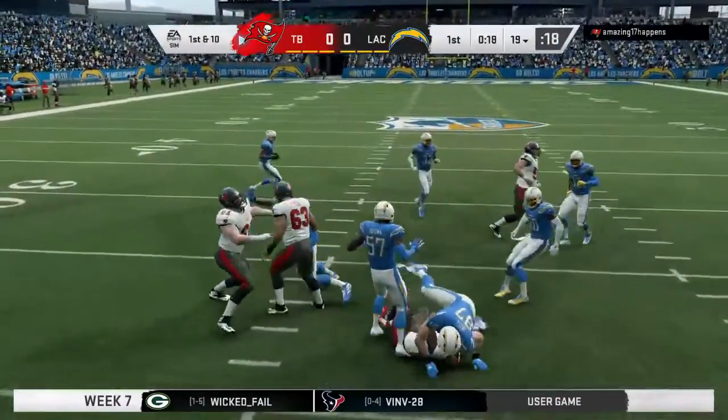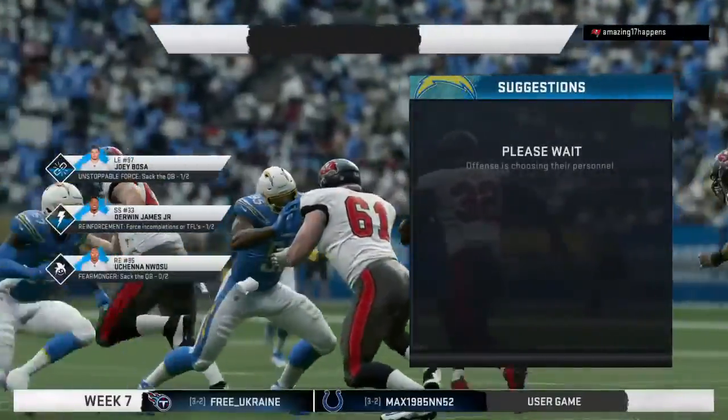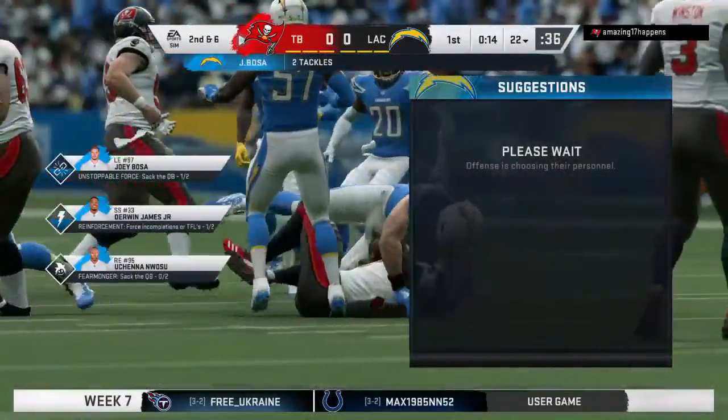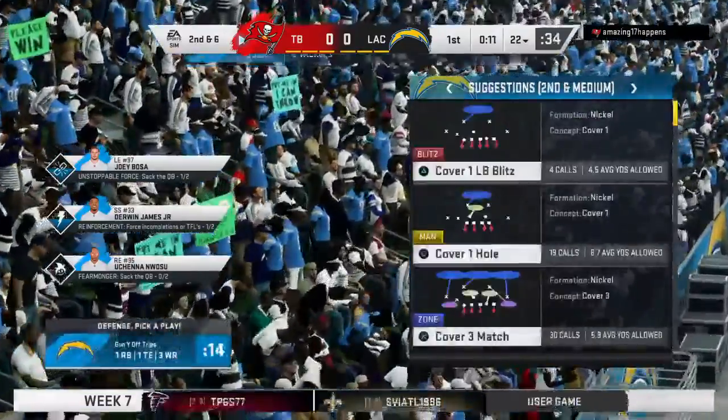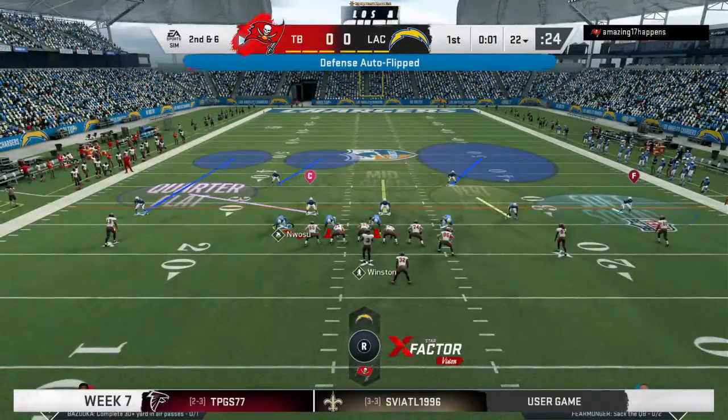They'll run it. This is Michelle. Call it a gain of 4 on first, and that'll make it second down. 4 yards on the pickup. Second and 6. Following the pickup of 4, here's second and 6.